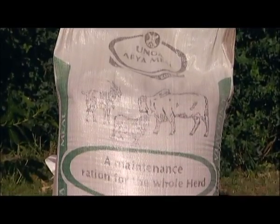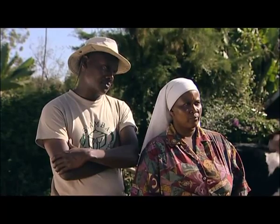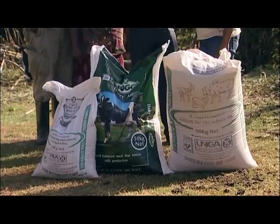From there, we move to what we call Unga Afya Meal. Unga Afya Meal is a maintenance ration, a product that is formulated to help improve the body condition of the animal. Now, for the milking cow, we only recommend supplementation when an animal is giving you more than 5 liters. So when you are milking, you need to weigh the milk. What is the quantity you are getting? Then you subtract your 5 liters, which do not need supplementation. Anything that remains, we use the Fugo dairy meal to supplement.